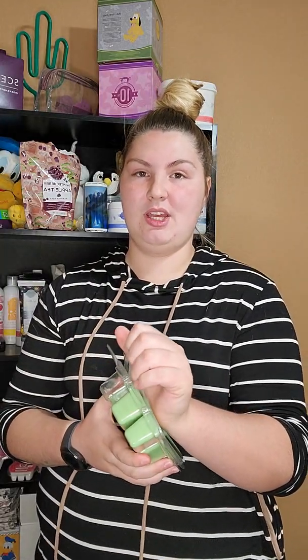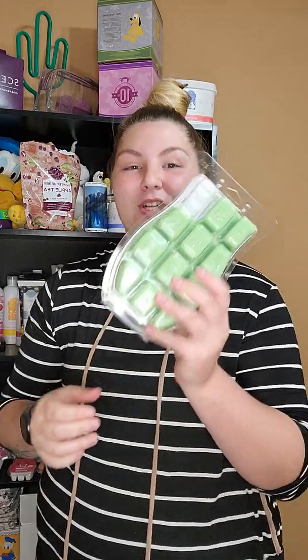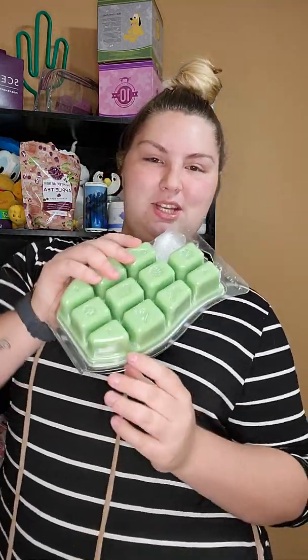And then the other holiday one that I have on me is the Marshmallow Mint Cocoa. This one smells so good too. It smells like mint chocolate chip. It smells like mint chocolate chip ice cream, whatever you think of when you think of mint chocolate chip. That is what this smells like, and it smells so good. You can see I was making samples of them. So these are the 2 that I have that are in the holiday collection right now.